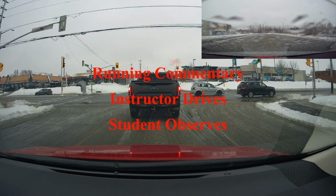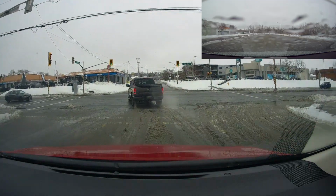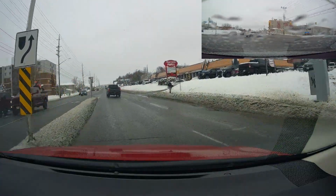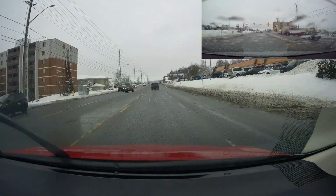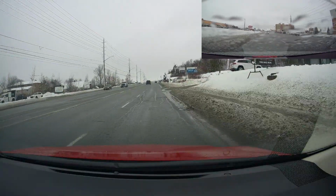The red lights are long when you're coming off a minor intersection, but the green lights are shorter. Scanning ahead, everything's good. I want to signal right away, but I'm going to wait until I get past this white car. Mirror, shoulder check, lane change, and right turn into the driveway.